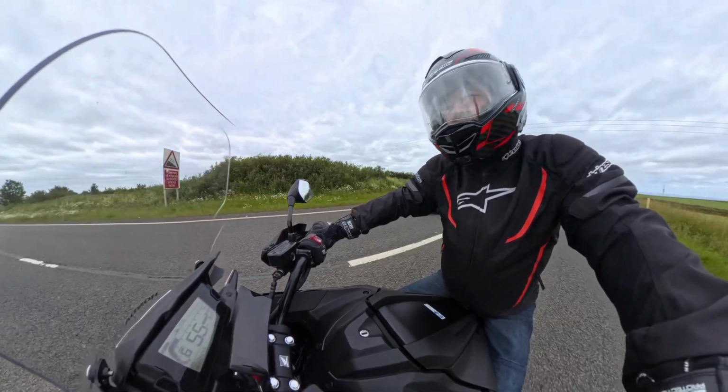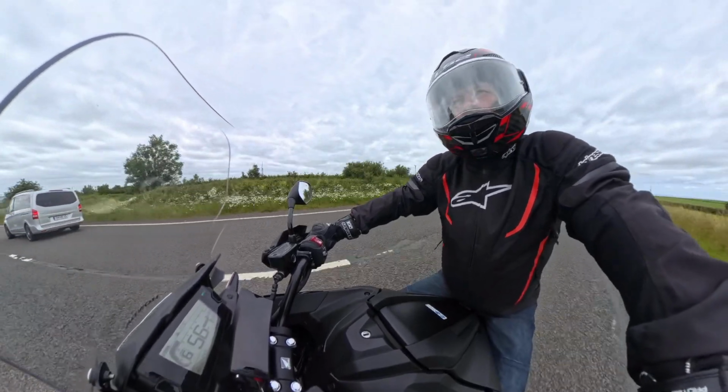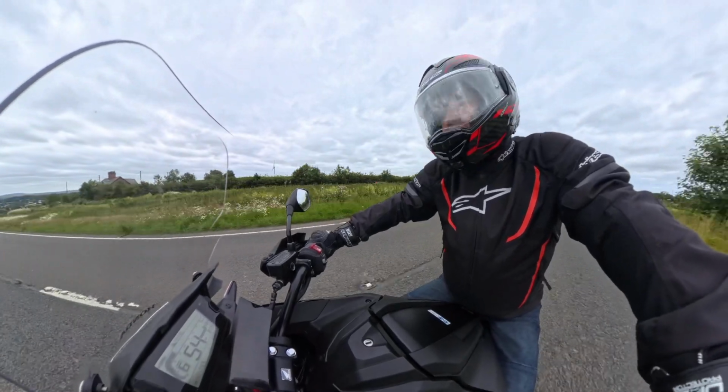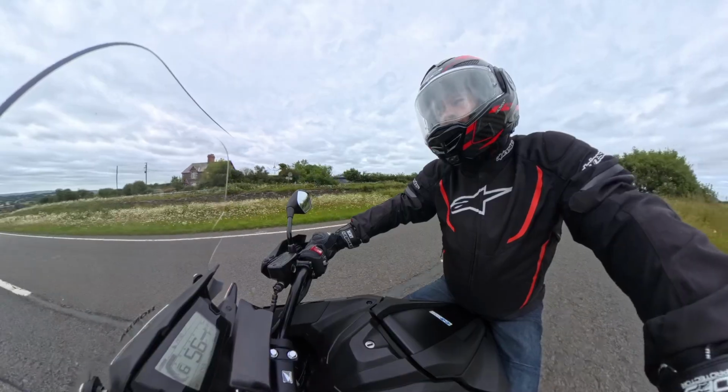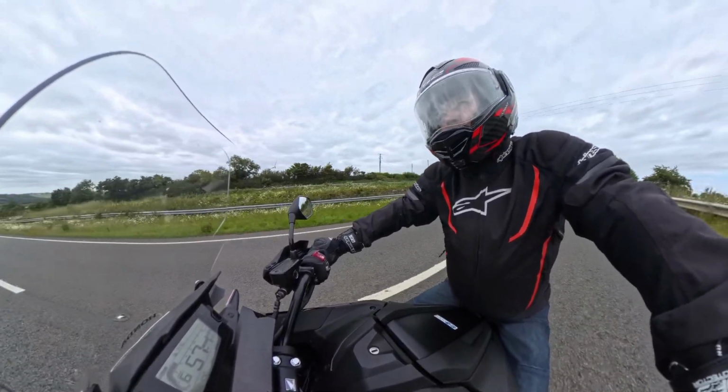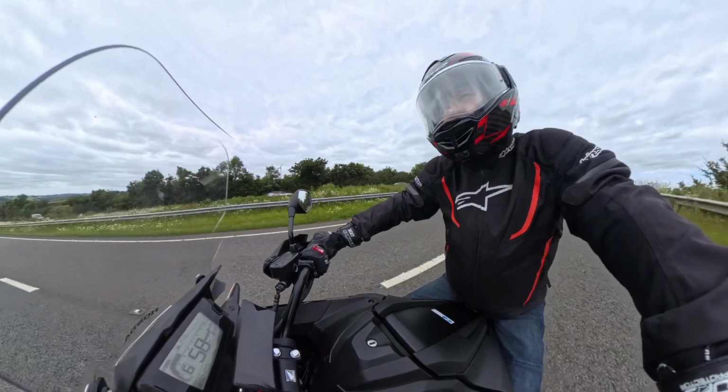Now, for any tourists that are heading this way, there's always a lot of police presence on the A30. So just go steady, stay safe.